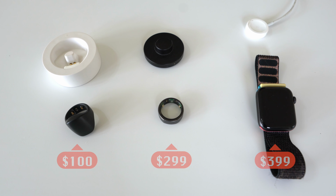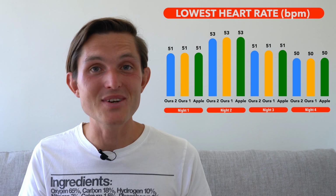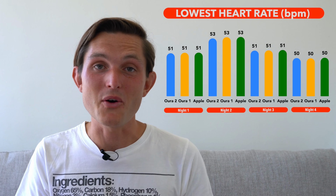Oura Ring 2 costs $299, Apple Watch is $100 more at $399, and Oura Ring 1 can be bought secondhand for about $100. During my testing over the 5 days and nights wearing all of the 3 different trackers, I found out that the lowest heart rate matched to the beat for all of the 3 different trackers on every single night. I was really surprised about that.